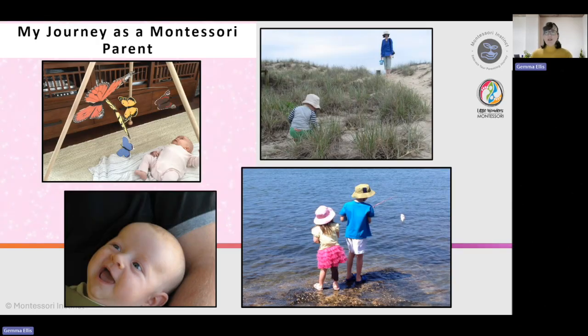My journey as a Montessori parent started 19 years ago. As I said, my son is 19, and in those photos that you'll see there, there's also my daughter, who is 16 years old as well. When I started my Montessori journey 19 years ago, Montessori for under threes was not as well known. Definitely 3 to 6. There was lots of information about how to implement Montessori in the 3 to 6 classrooms, but there was not so much information for the under threes. Because I was already a Montessori teacher, at that time trained in 3 to 6, I had to do my own research, so I read lots of books, mainly by American authors.